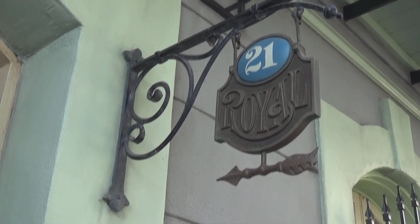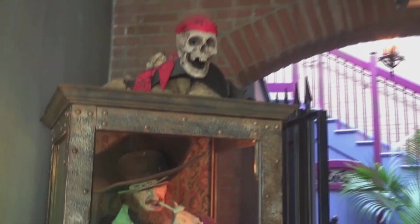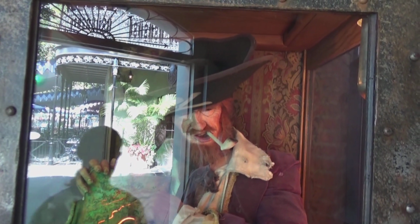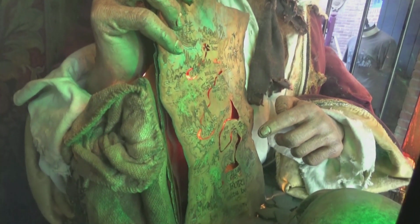A quick stop here at 21 Royal Street brings you this guy. And they've got a couple of these around the park. It's an old-timey fortune teller machine. Only a quarter, so drop it in there, Molly. Let's see what we got. Just like in the old-time arcades and that kind of thing. He moves a little bit. His map lights up. I guess you can see that. There you go, that's a better view of his map. He does play a little bit of the Pirates of the Caribbean song. Let's see, we got a fortune card, I think. There it is.